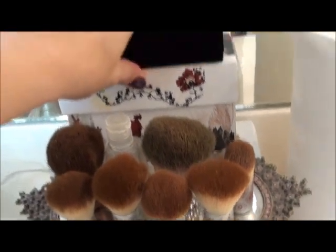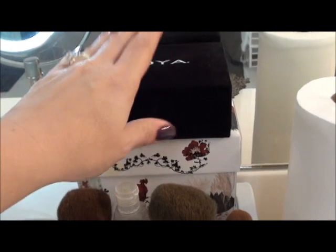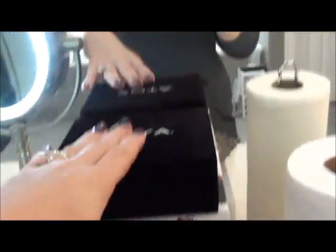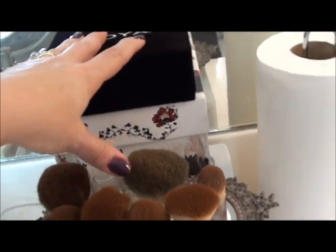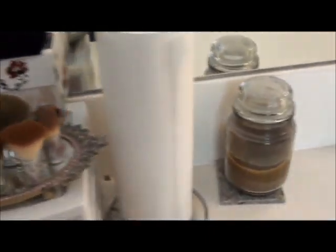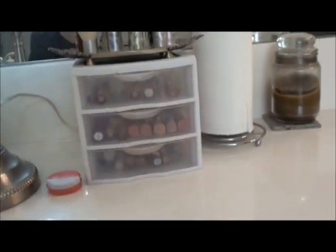And then this was a box, these two boxes, this was sent with Zoya with some nail polish in it, it's empty. This one was sent by, I got in a swap. And that's what I prop my camera on when I film. Although I'm gonna start filming, I think, in my family room again, so we'll see about that. And then this is just a paper towel holder that I don't know where I got from. Then as you sit down, I have these two drawers. This side is face products, this side is eye products. So let's go over here.